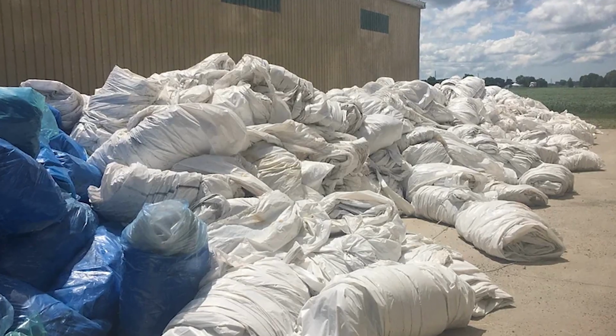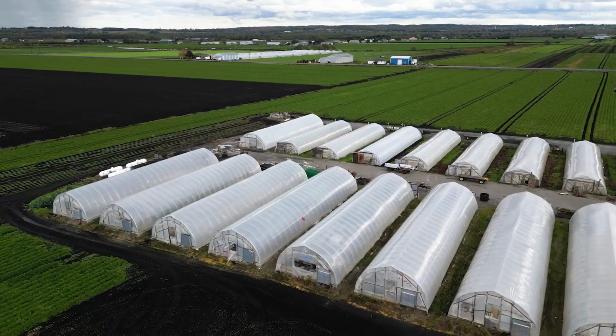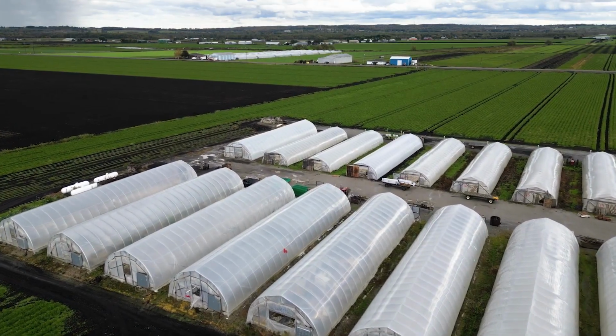For hoop house film and greenhouse film, they'll also take that. It doesn't have to be bagged, but it's got to be either baled or in manageable bunches. And so for growers that are replacing their hoop house, they would need to call Switch Energy ahead of time and arrange pricing and quantity that they would want picked up.